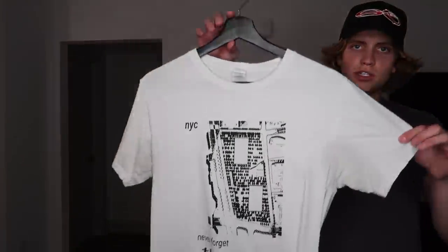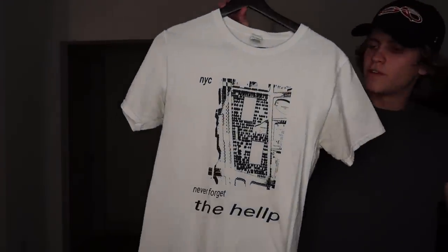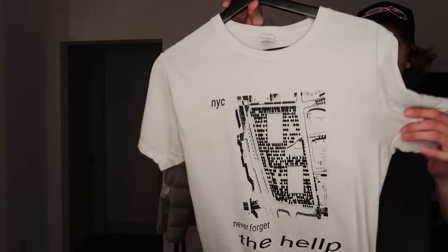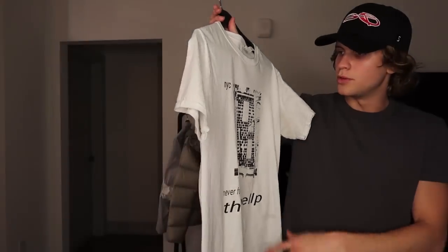Next up is some more merch. This is from a band called The Help. They've been one of my favorite bands the past year or so, and I actually went and saw them in New York. It's a really cool graphic, and like I said, they make really cool music, so I would definitely check them out.